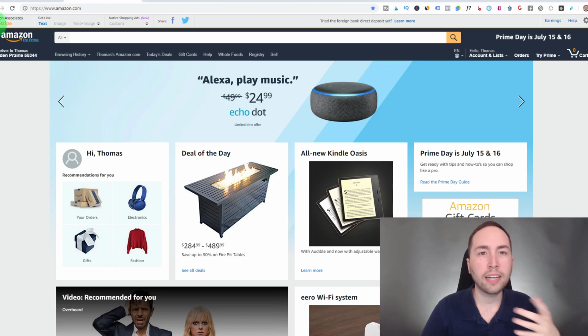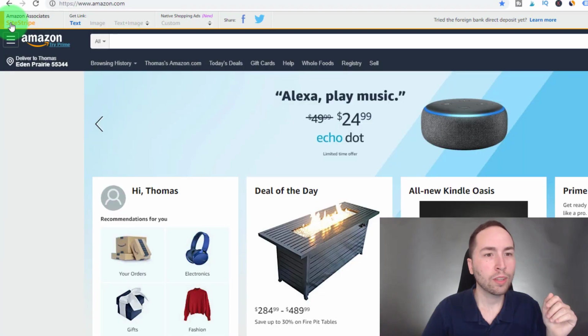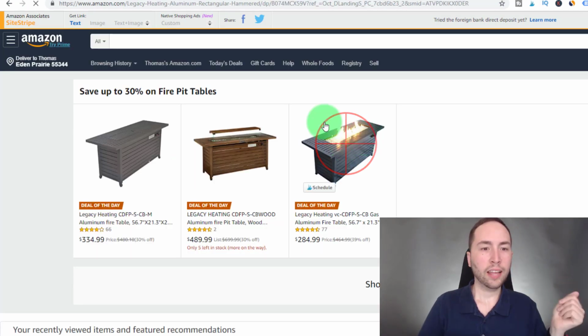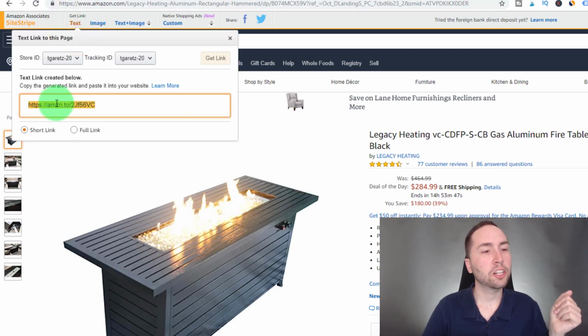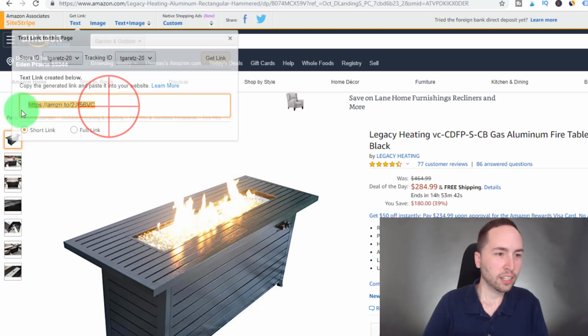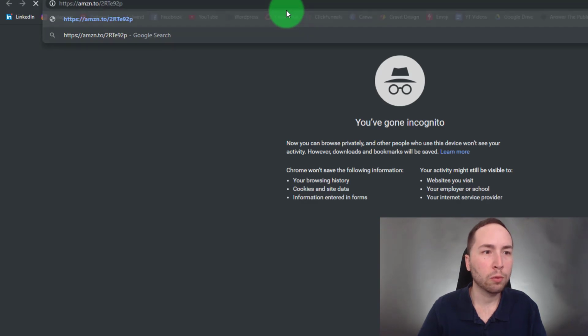And once you're signed up and approved, you get this little thing at the top of Amazon, right? So what you can do is click on this deal of the day. We'll click on this fireplace right here, and then you just click right up here and hit text. This is your shortened link, or you can use the full link, but you obviously want the shortened link. You grab that, and then let's go to an incognito tab and paste it.